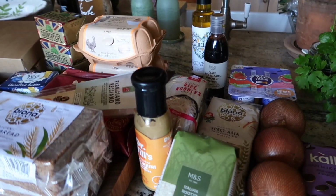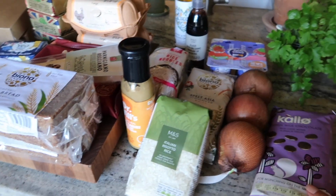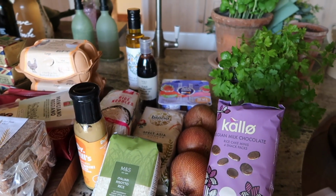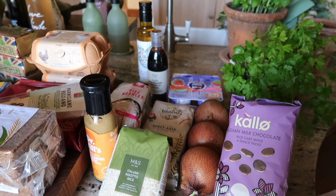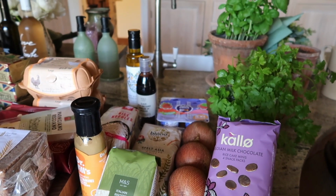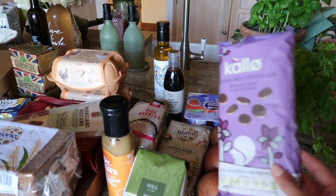And then over here, some of the things that I love to always add to my basket from OCADO are the Calo or KO milk chocolate little rice cakes. They are so delicious, and I don't feel like they're too unhealthy, so a nice little treat. I probably should have ordered way more though.